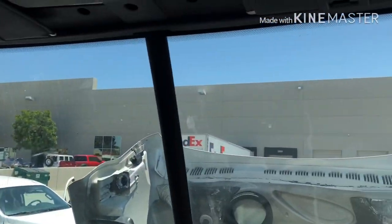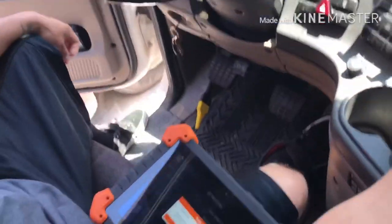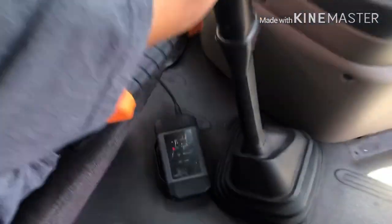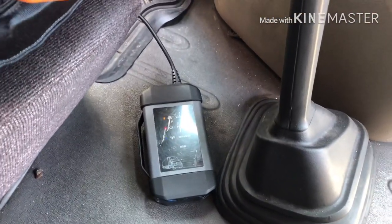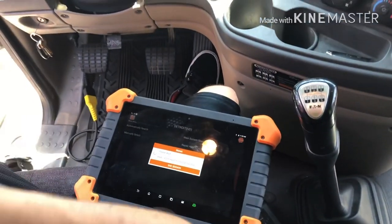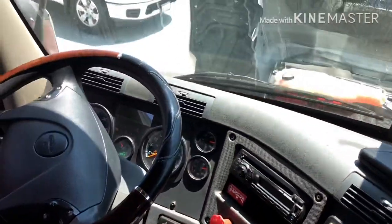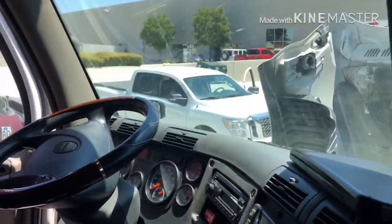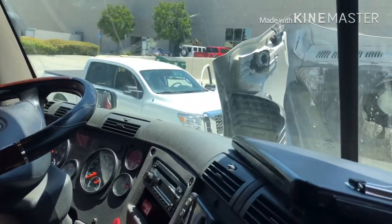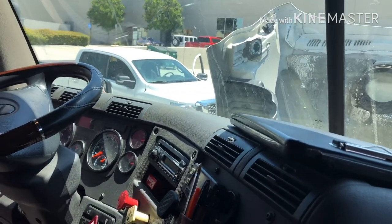And you have no reception here. It freaking sucks. So we gotta wait for the dyno computer to pick up some kind of reception. And then he's got that. It's all wireless. So we're just waiting to see what it comes up with. I'm pretty sure it's nothing.